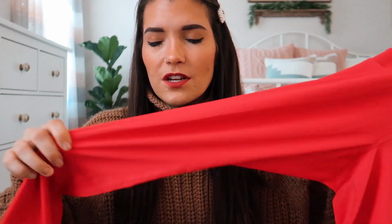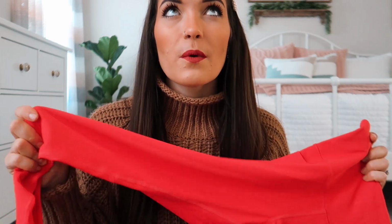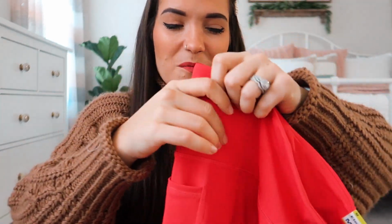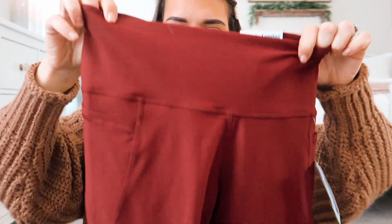And I love the material. They're just a really nice, really stretchy, kind of dry fit material. I really prefer a moisture wicking, dry wick material more than a cotton legging. I like something that kind of feels like Under Armour or something like that. I just like that feel. And these are that. They're super high waisted and they have pockets on both sides, which I was so excited about. And then I got the exact same ones in kind of a burgundy. They're actually showing up a little bit lighter on camera than they are in person. In person they're kind of a dark, deep wine color. And these also have a pocket on the side and they fit so nicely.